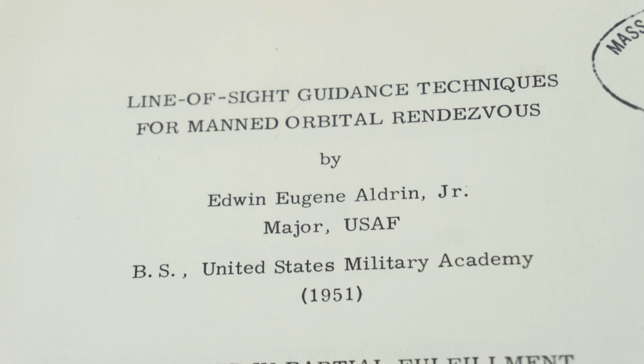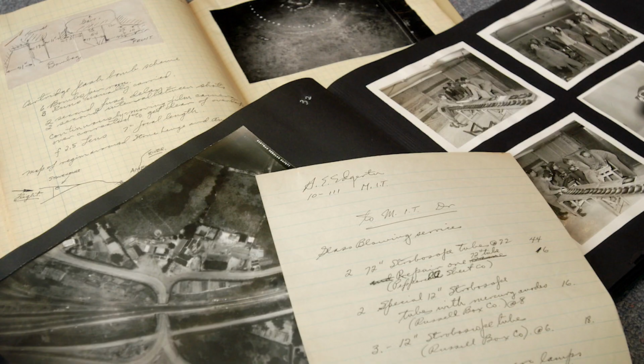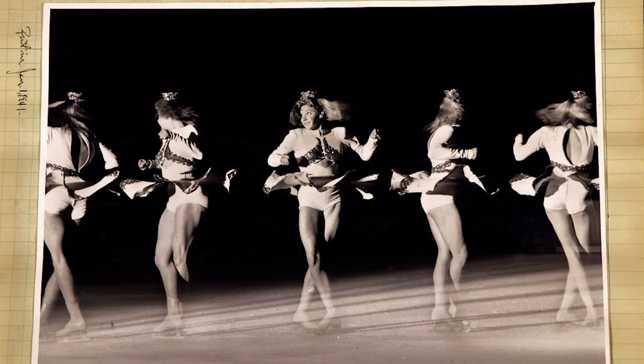Among the cool things we have in the Department of Distinctive Collections, we have Buzz Aldrin's thesis, we have an indie tarot card collection, we also have Doc Edgerton's papers, which includes a lot of cool work with photography and light. We have the original materials, and it's basically like you're working with history.